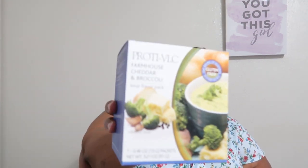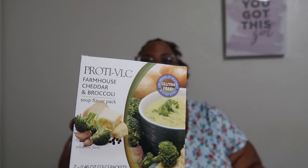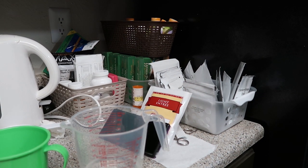Or this broccoli I would eat. Or this creamy pasta. Why do I have so many of these boxes? Cause I think I only had two of these, and then there was another soup I had that was good. This was good.